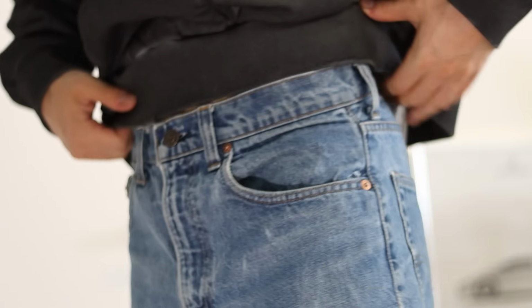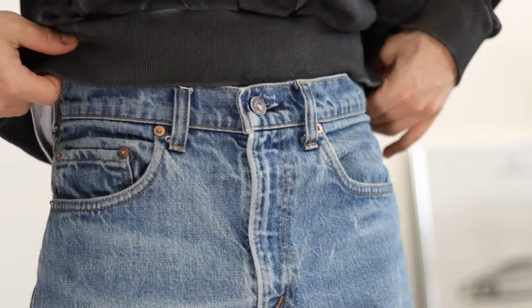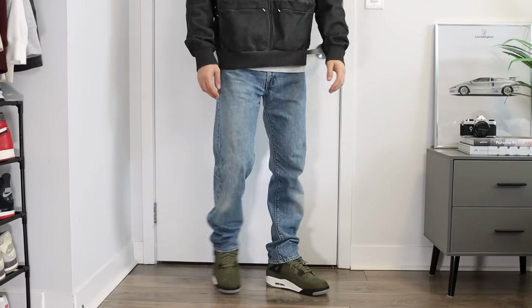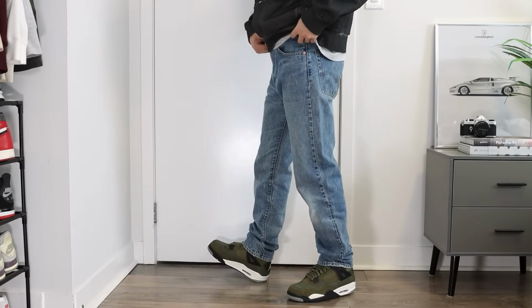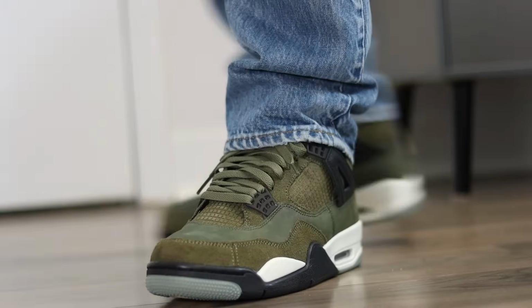Now, the best part about Levi's 501s is the fit. They have a very standard straight fit with a decent sized leg opening, so whether you're wearing a slim pair of shoes or a bulkier pair of sneakers, trust me, they're gonna look great with them. You can even have the option of cuffing your pants and it'll still look great.